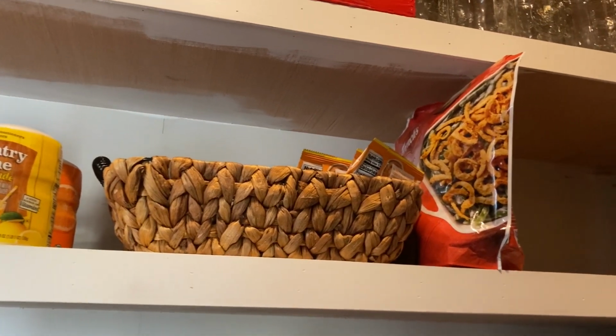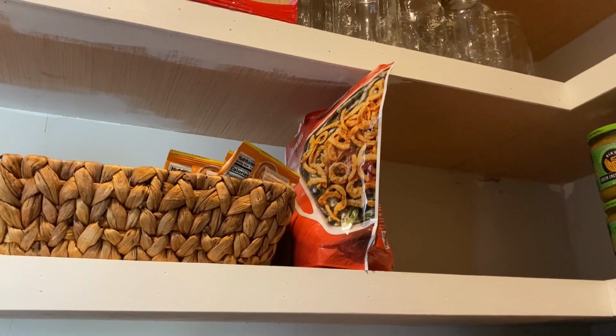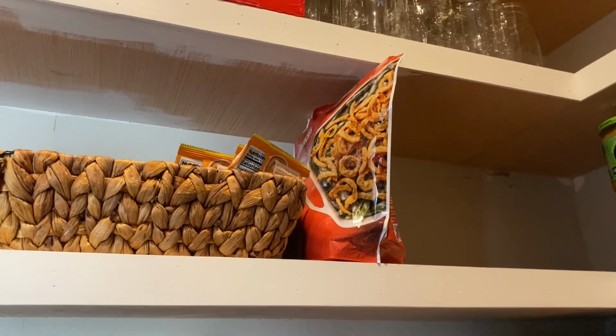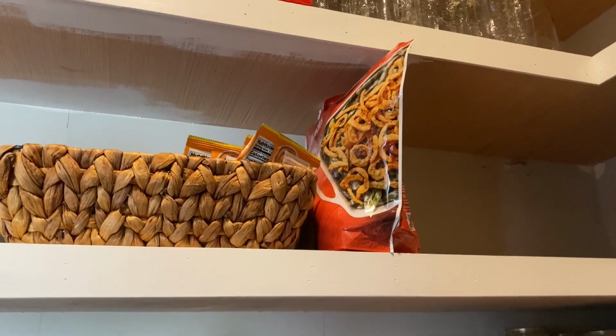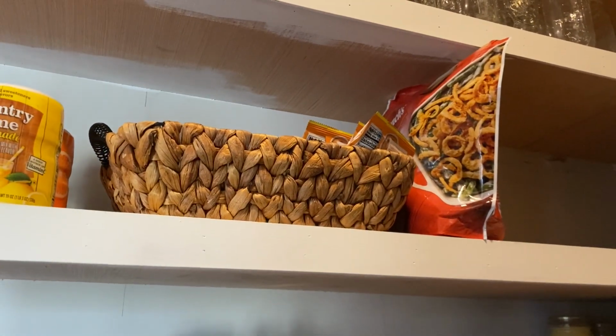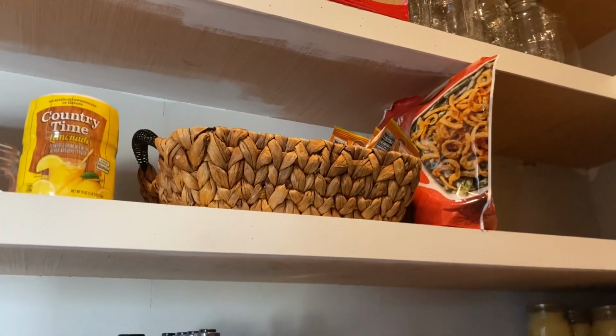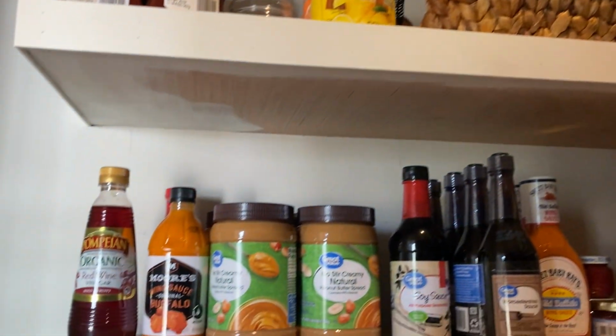We've also got a gigantic, like Costco bag of French fried onions. So we will be using that during the pantry challenge, making some green bean casserole or even other sort of veggie casserole, same idea. Anything with those on top or buttered Ritz crackers makes it taste really good.